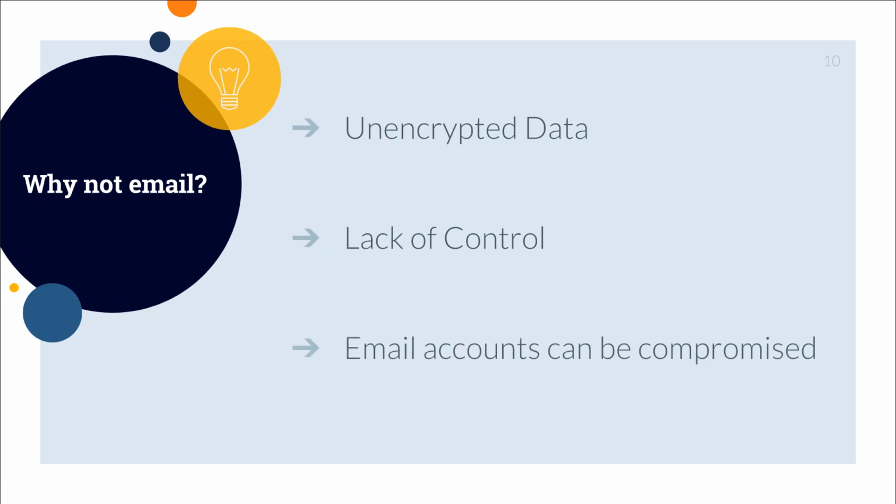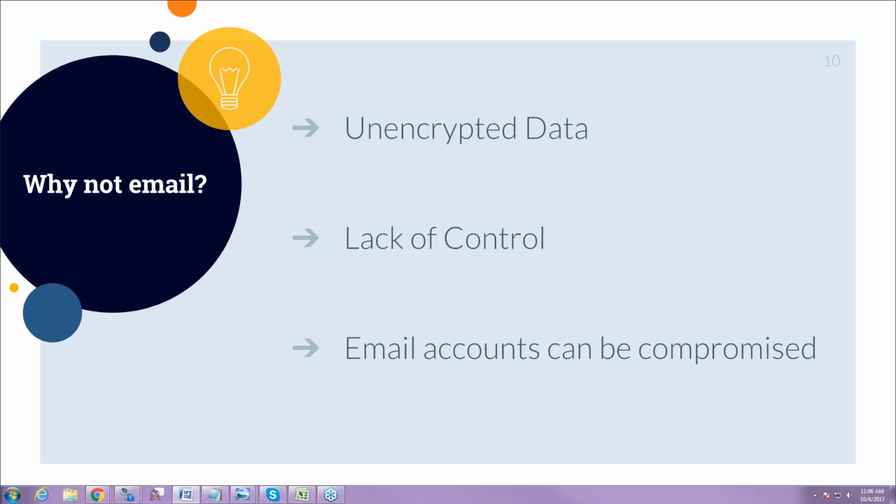And then, of course, email accounts can be compromised. It's a lot easier for people to have their email accounts compromised if they're logging into their email from various public networks, maybe a hotel or a coffee house. If they don't have the proper secure login on an email, then their email account could become vulnerable.